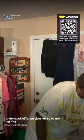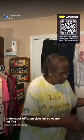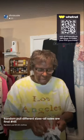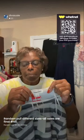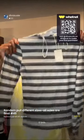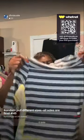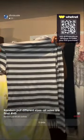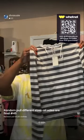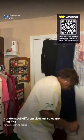Okay, what else do I have in here? This is a little girl top, size small, Cali B, long sleeve striped t-shirt. Cali B, size small. Long sleeve. New with tag. Okay, I appreciate you on that.